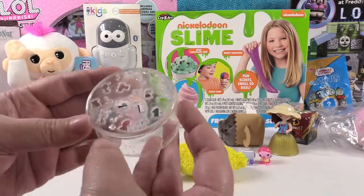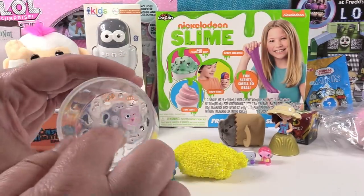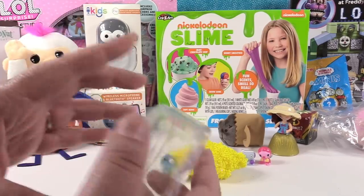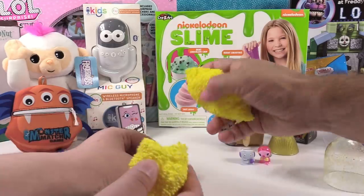And you have this little stencil. It has little cutouts, so you can put this over your paper and draw in there and have little stencils. Neat. So that's awesome. That was fun. Okay, this feels really cool.